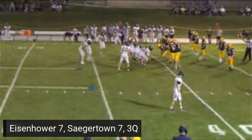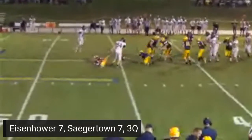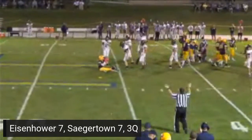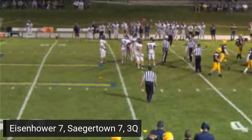10:45 to go, Acrisure third quarter. First and 10 from the 41. Bad snap. Wilkinson comes away with it. That's going to be a 15-yarder as his helmet was literally ripped off his head. It's a face mask penalty. And another late flag. I had a feeling that was coming.